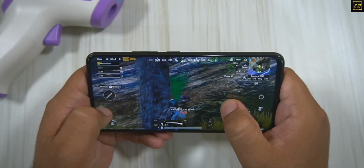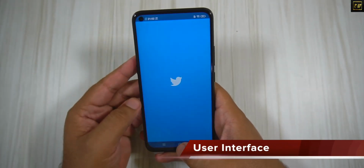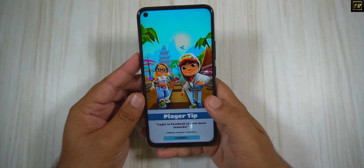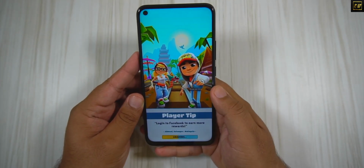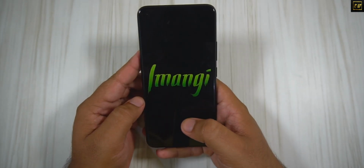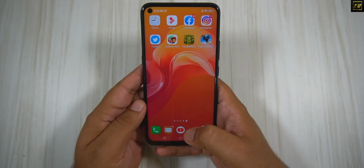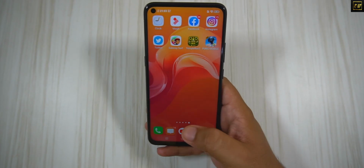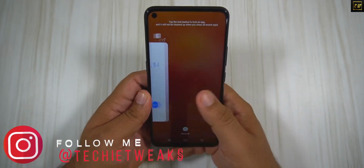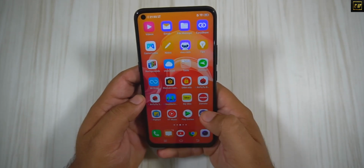So now I'll be talking about the user interface of this smartphone. Please note that here I will put my emphasis on the performance of the user interface and not the experience. This smartphone comes with FunTouch OS. Talking about this UI, it offers a lot of customization and a lot of features. It's kind of inspired by iOS, which I don't like, but overall RAM management is really good on this smartphone. This UI feels fast, responsive and smooth, so in terms of performance, no issues.